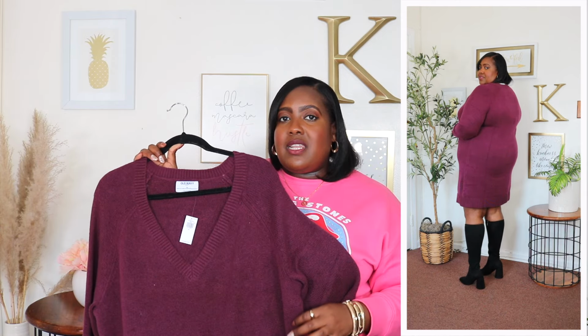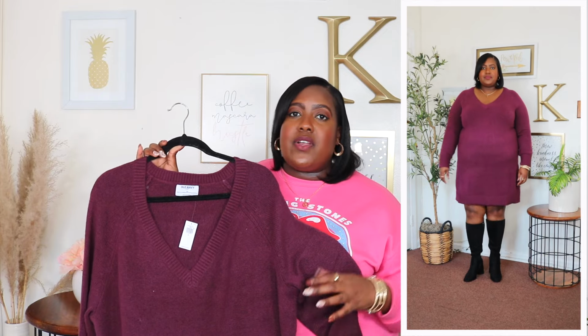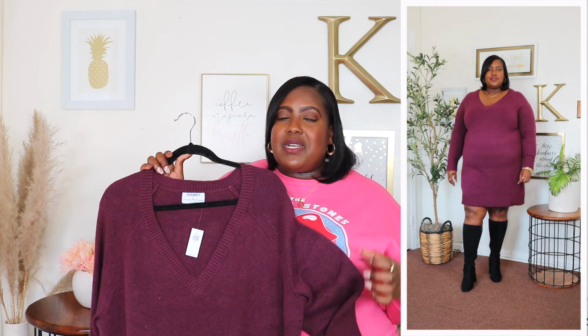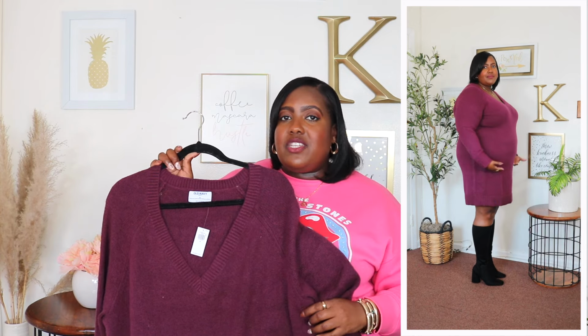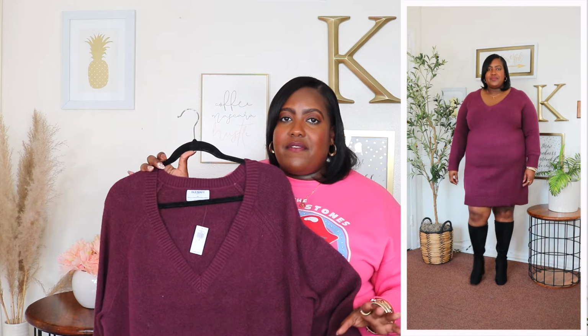This sweater dress is a little bit fitted in my tummy area, so I do wish I had sized up to the 3X for a little bit looser fit. And I don't like that the material is so soft because it's really clinging to the stomach. Unlike the two other sweater dresses that I recently shared with you guys from Walmart, this one just clings to the stomach and I'm not a fan of that.